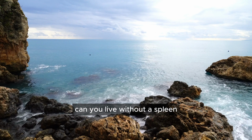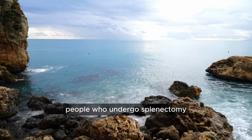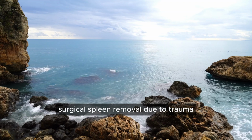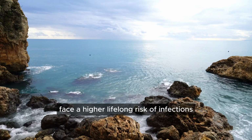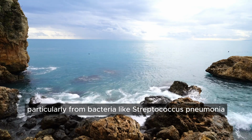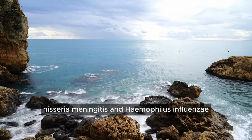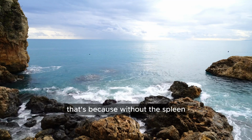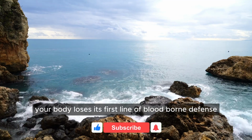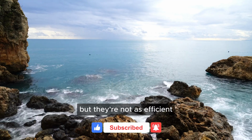Can you live without a spleen? Yes, but it comes at a cost. People who undergo splenectomy, surgical spleen removal due to trauma, disease, or enlargement, face a higher lifelong risk of infections, particularly from bacteria like Streptococcus pneumoniae, Neisseria meningitidis, and Haemophilus influenzae. That's because without the spleen, your body loses its first line of bloodborne defense. Your liver and bone marrow try to compensate, but they're not as efficient.